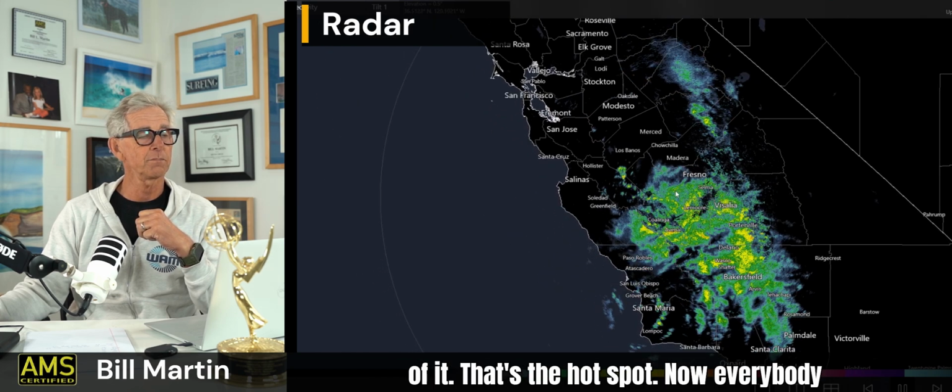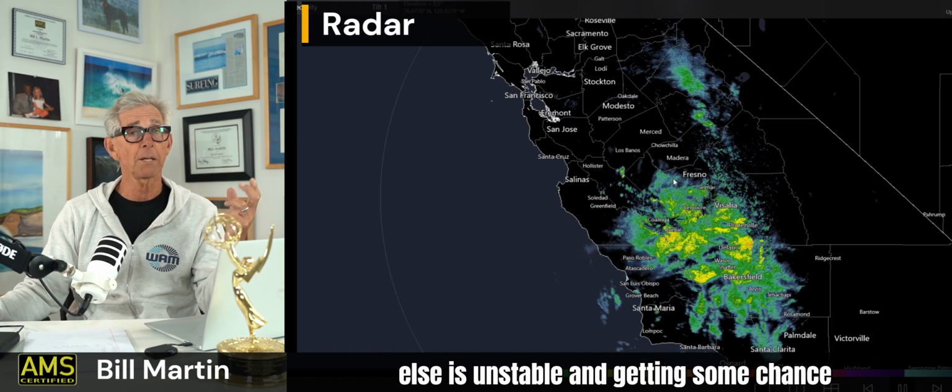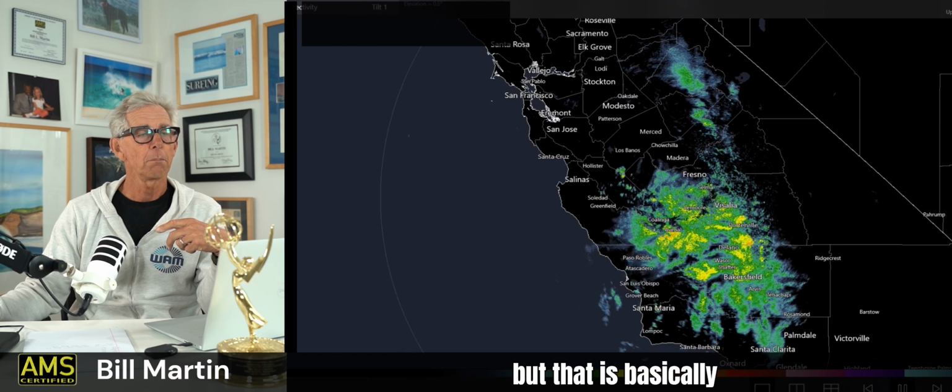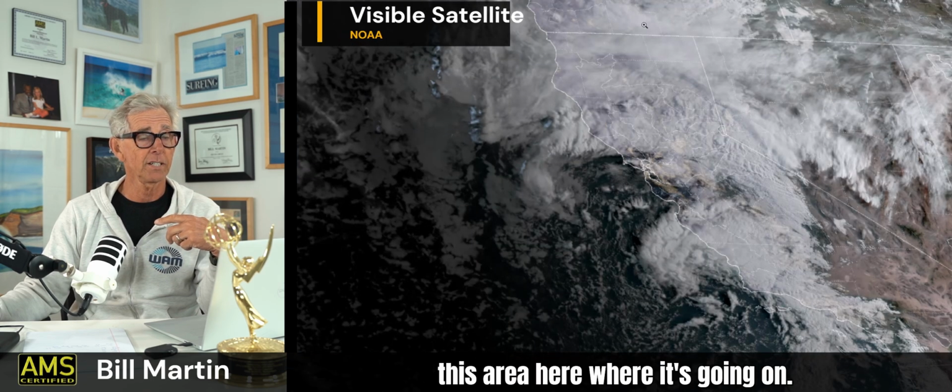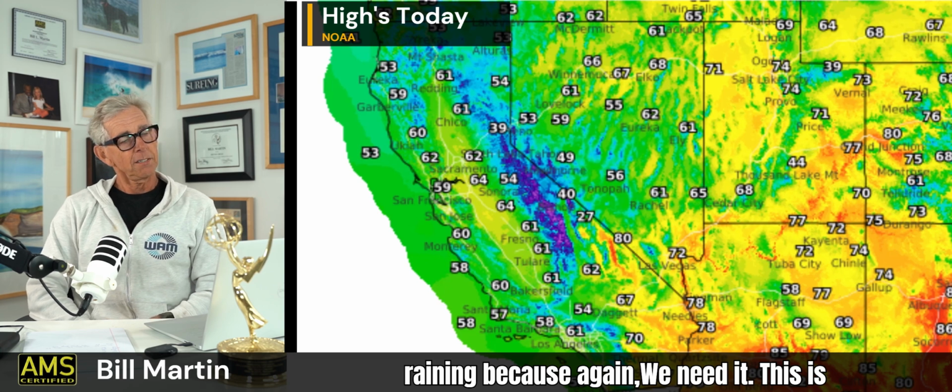Yeah, that's the activity. That's where it's at. And that's what went through Santa Barbara earlier too. So that's sort of it. That's the hot spot. Now everybody else is unstable and getting some chance of showers, as we looked at the rainfall. But that is basically this area here where it's going on. Well, that's heartening to see it raining because, again, we need it.